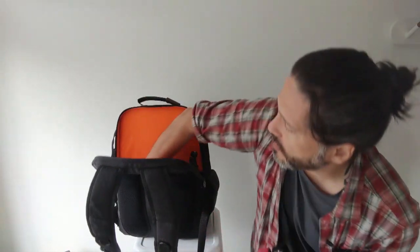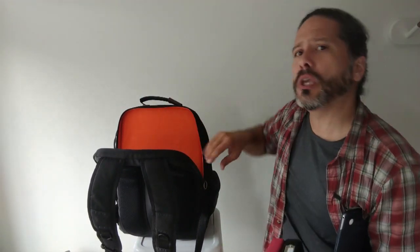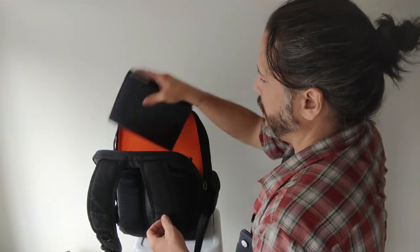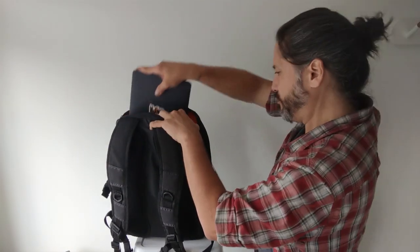But, oh yeah, I've even got a towel down there. This thing is just pure space. That's all it is. It's as close to a bag of holding as we're going to get, and it's $40. Oh, right, laptop.